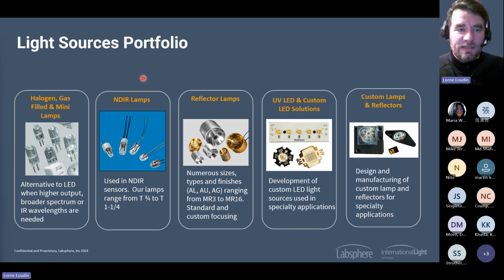Those halogen and incandescent lamps and NDIR lamps can be mated to custom reflectors. And that's what ILT has specialized in for many years, right? Supplying those lamps and providing them with custom reflectors for a variety of applications.